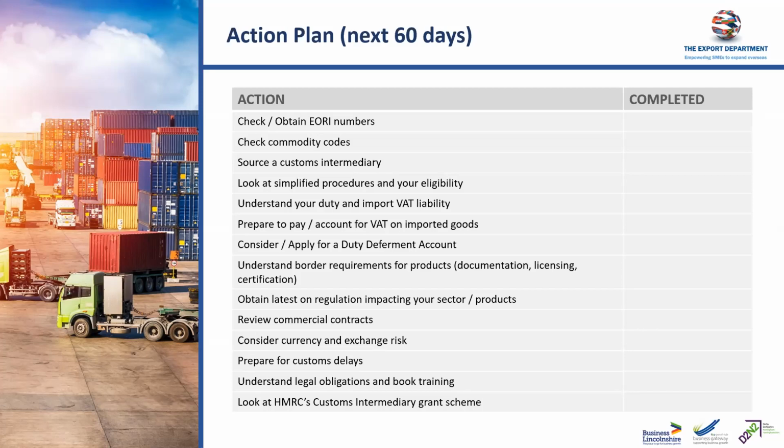Prepare to pay or account for VAT on goods. So use the UK global tariff to calculate your likely duty and VAT liability. And VAT registered traders will be able to account for their import VAT on their VAT return, as I said, using postponed VAT accounting. Duty deferment account: if you import and you're in good financial health and you have a good compliance history, think about applying for a duty deferment account to defer that duty, excise duty, import VAT, and so on.